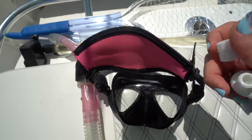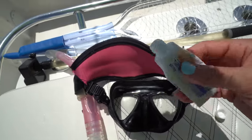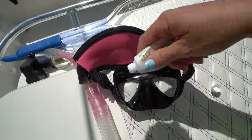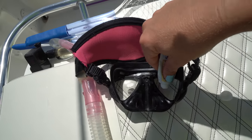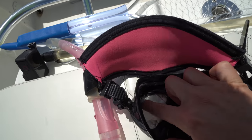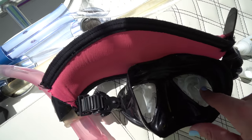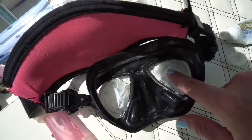So here's a little tip that my family always does. Victor doesn't like doing this. He prefers to just spit in his mask, but if you use toothpaste and you put a little bit in your mask and then you just smear it around in there, and then just when you're about to jump in the water, you rinse it out. It helps keep your mask from fogging up. They do sell mask defogging products, but we found that toothpaste works great, so we don't bother buying that stuff. We always just buy those little tiny travel toothpastes.